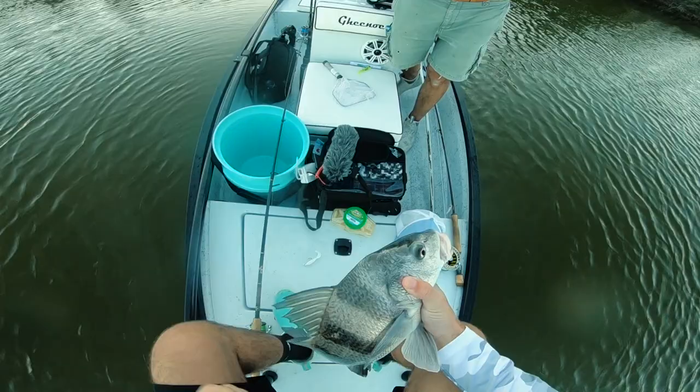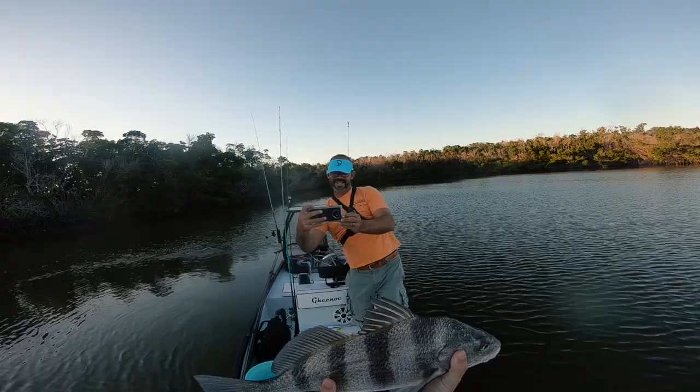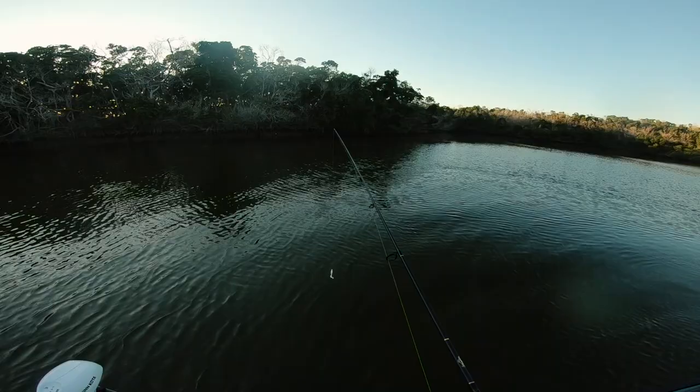All right, guys, black drum. That's a nice fish, D. That's beautiful. Look at that. Every week, something new. That was nice. I thought it was a sheepshead, though. Saw his flat. But what went at me for sure was a big snook.